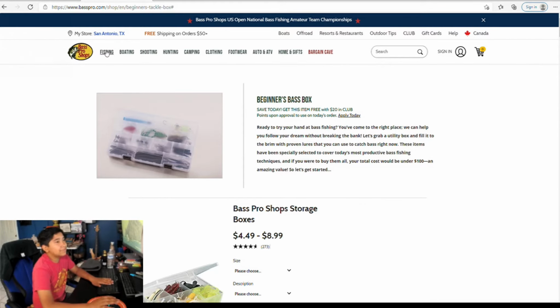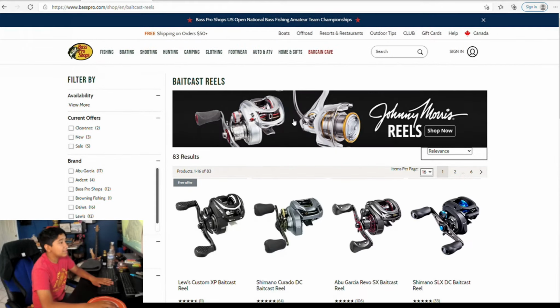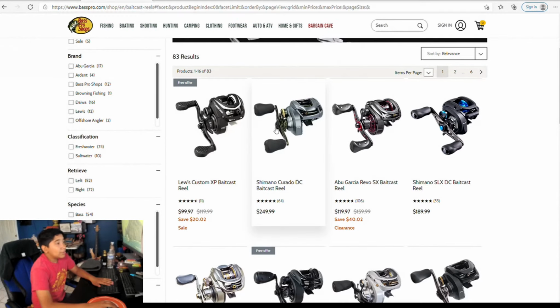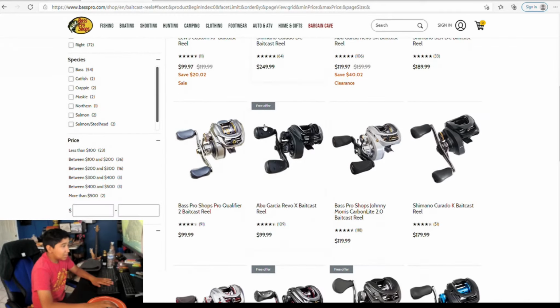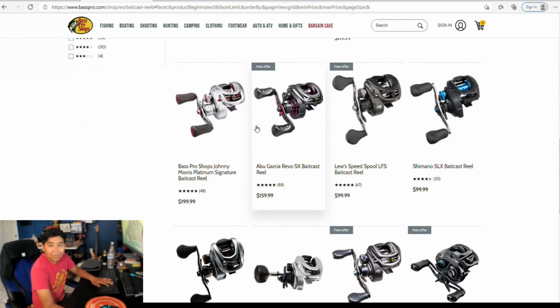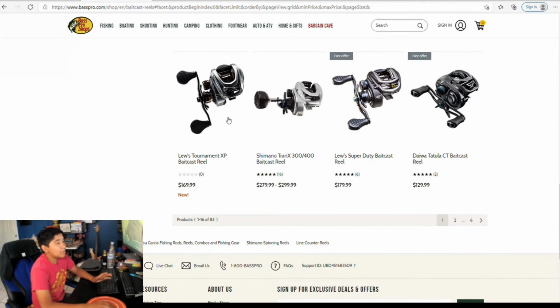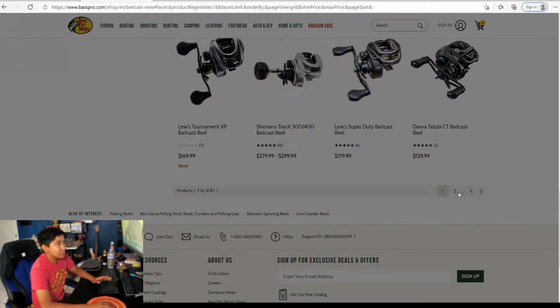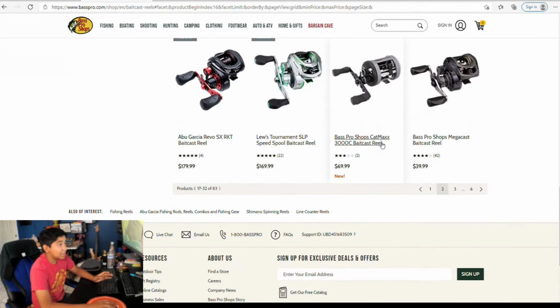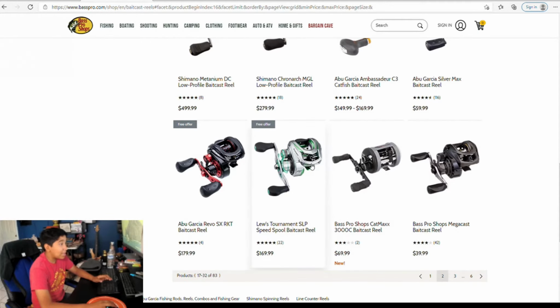So, going fishing, we're gonna go to baitcasters, because I wanna see what new baitcasters we have. I'm a Lew's guy. Sounds very bad, but you know the brand Lew's? I like their brand. They have a good brand. So when I'm looking at rods, I normally try to go to them, but they're kind of a little expensive, to be honest.